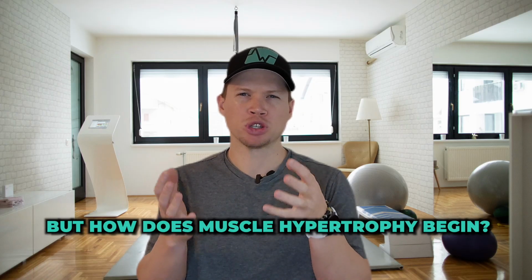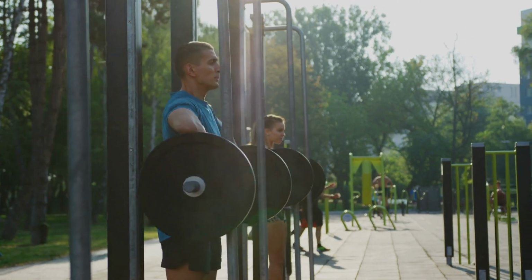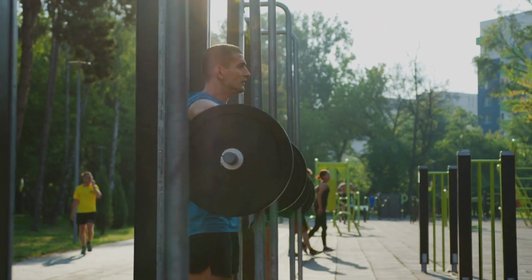But how does muscle hypertrophy begin, especially for those that are just starting in their fitness journey? Initially, it's actually not all about the muscle. In fact, the first gains are largely due to neural adaptations. This means that your nervous system becomes more efficient at activating your muscles. As you lift weights, your body learns to engage more muscle fibers and to do so more effectively. This initial neural learning phase is a critical foundation for muscle growth that will follow.